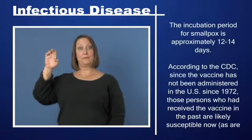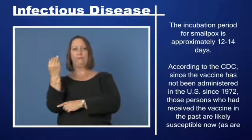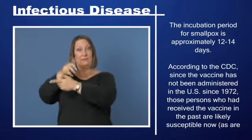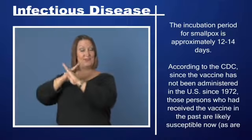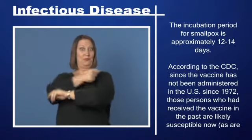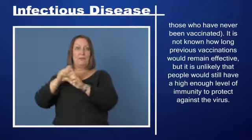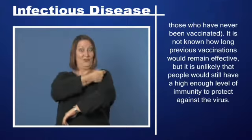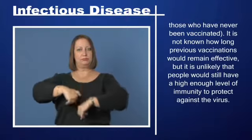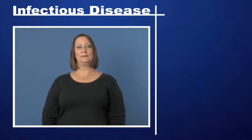The incubation period for smallpox is approximately 12 to 14 days. According to the CDC, since the vaccine has not been administered in the U.S. since 1972, those persons who had received the vaccine in the past are likely susceptible now, as are those who have never been vaccinated. It is not known how long previous vaccinations would remain effective, but it is unlikely that people would still have a high enough level of immunity to protect against the virus.